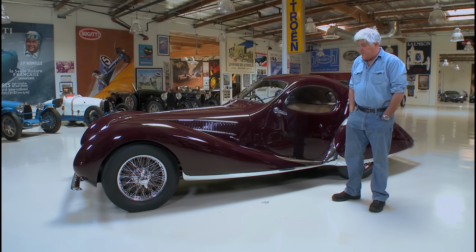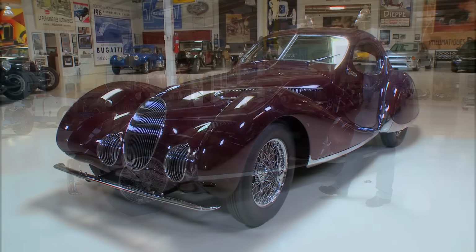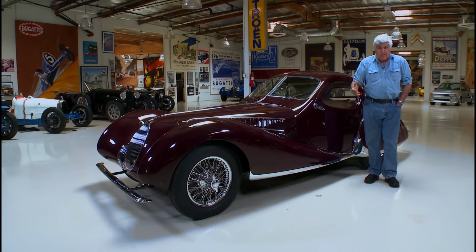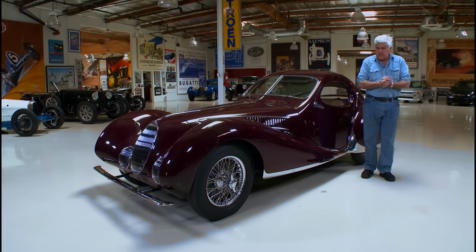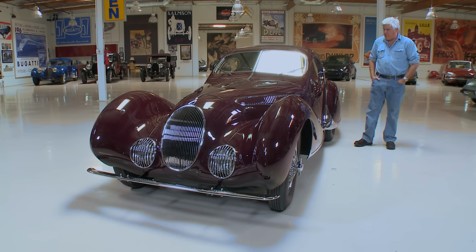If not the most beautiful car of all time, and many people believe it is, certainly one of the most beautiful cars of all time. This is a 1937 Talbot-Lago 150 SS. Talbot is one of those companies that had a rather tortured history. They were with Durant and a few other companies, and then a man named Lago, who was in the Italian Air Force. He was an engineer. He helped develop the pre-selector gearbox. He teamed up with Talbot, and they built this car, one of the most beautiful cars in the world.